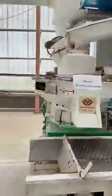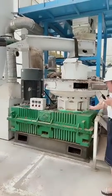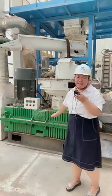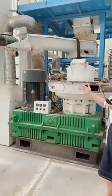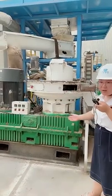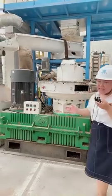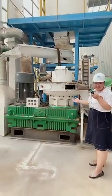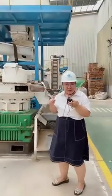This is the 6th generation pellet machine. This box is the whole gearbox, with big gears in it. And the motor parallel to the main shaft will reduce the energy loss in the transmission process. Okay, let's go back to the pelleting room.